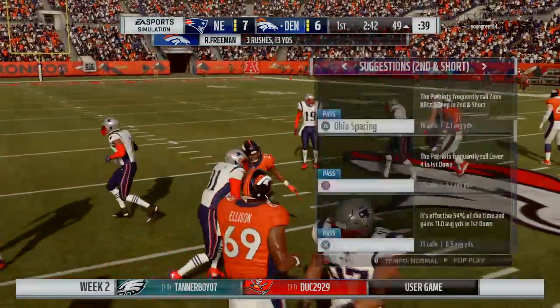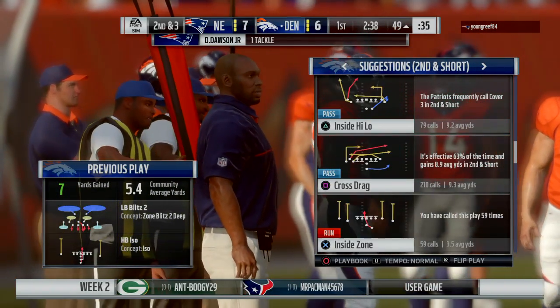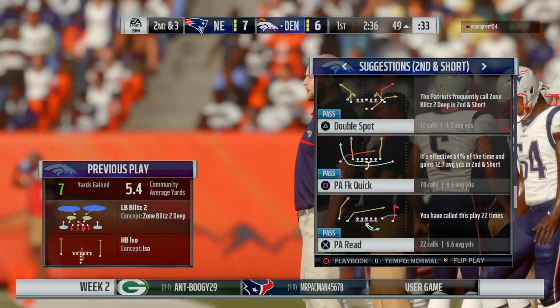And he'll take it across the 50 and into New England territory. It's a 7-yard carry to set them up with a 2nd and 3.